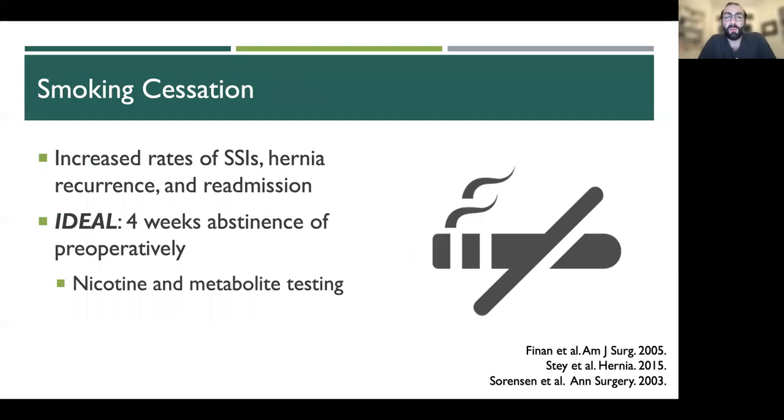Let's start with some opportunities for optimization. Smoking cessation, very commonly discussed. Clearly, it does demonstrate in many studies, not just in the hernia literature, that there's increased rates of SSIs, recurrences, and readmissions. And so at our center, we target 4 weeks of abstinence in advance of an operation.